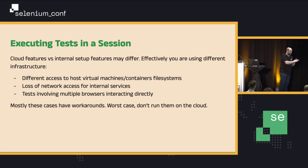So cloud features versus internal setup. Basically, you're using different infrastructure, different machines, different VMs, different containers, and these are more general purpose. They're not just for your team, they're for many teams. They're a vendor that might support all sorts of crazy things and cases. So you might run your tests and things mostly run with no problem, like 80% execute, but you might see some strange failures, and this is a difference of feature set. Whatever you're executing on your local might differ a little bit.